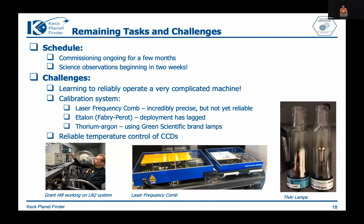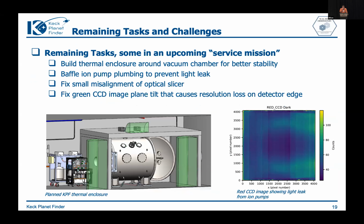that cool the CCDs. Last slide, some remaining tasks, and we're hoping to execute some of these in what we call a service mission. So we haven't yet actually built the thermal enclosure around the KPF vacuum chamber. We've just relied on the fact that the room that it's in is moderately stable. We're going to do that in a handful of months. We have an issue with the vacuum ion pumps, they're emitting some light of their own, and we have to figure out how to baffle that so that we don't see ion pump light on very long exposures.